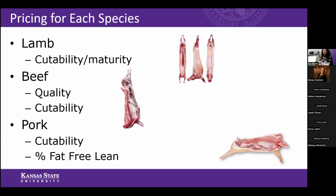Pork is another one that we do a lot with carcass contests, and we just measure fat-free lean, which is a fancy way of saying cuttability. Quality is important for our export market. We send a lot of our pork outside of the United States, and those markets really want high quality pork, but within domestic US pork, we do not have different pricing incentives for different quality parameters like we do for beef. I can go a little bit into that on the next slide.